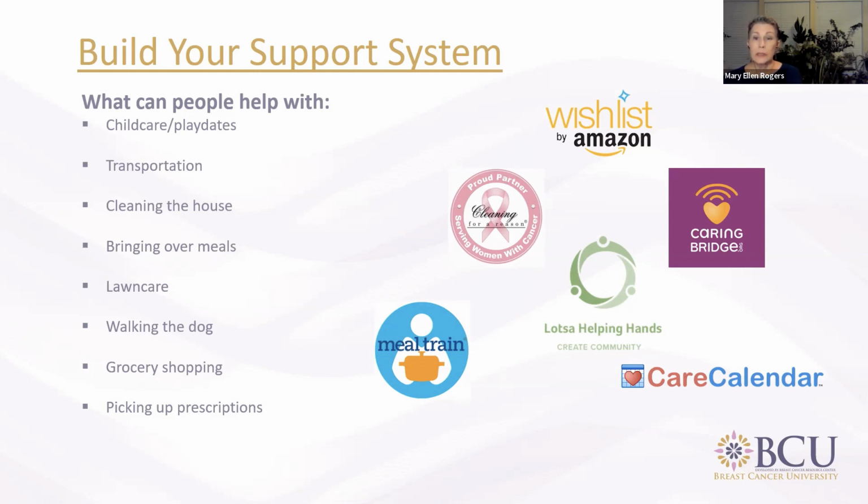Lots of Helping Hands is similar to Care Calendar and helps to coordinate meals and extra support. And then Amazon Wishlist, that's a great tool you can use if there's certain items that you need and people can purchase them for you.